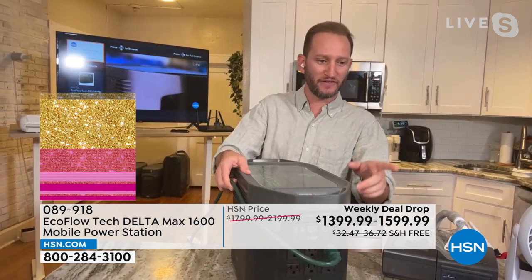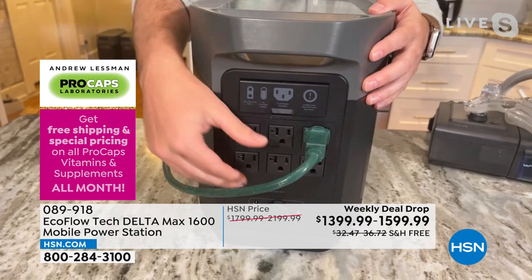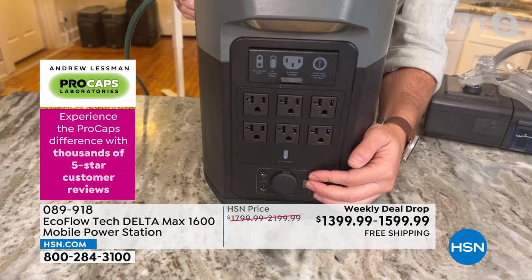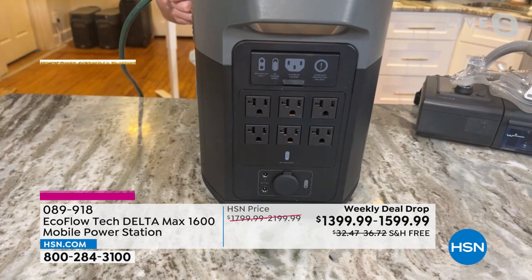So on the outlets right here, I'm going to unplug my refrigerator that I've got right here. You've got six individual three-prong outlets. So whatever you're going to be plugging in, it's going to power up here. Plus, you also have that DC port. So if you want anything while you're going camping or anything that's more efficient, or anything that might be an inflatable or an air mattress, we know we've got that as well.